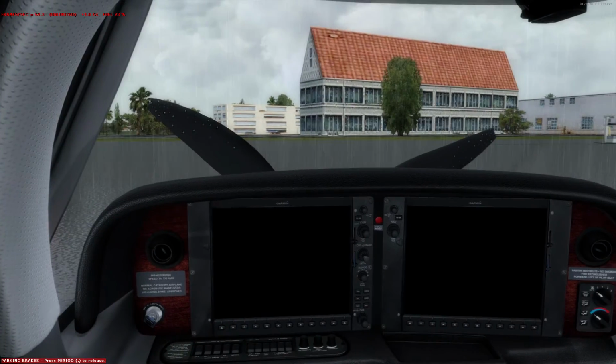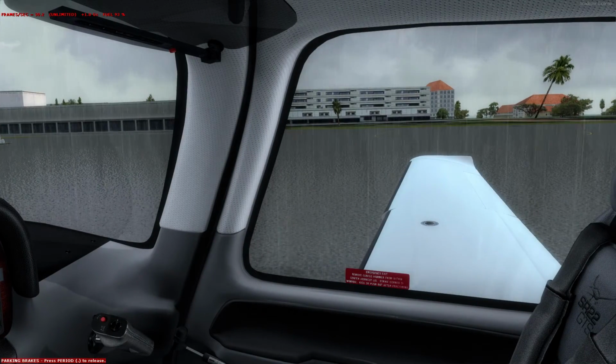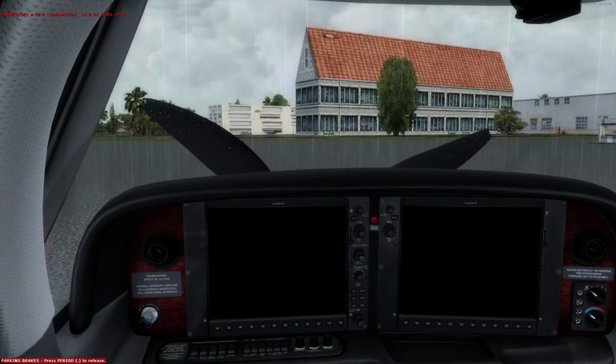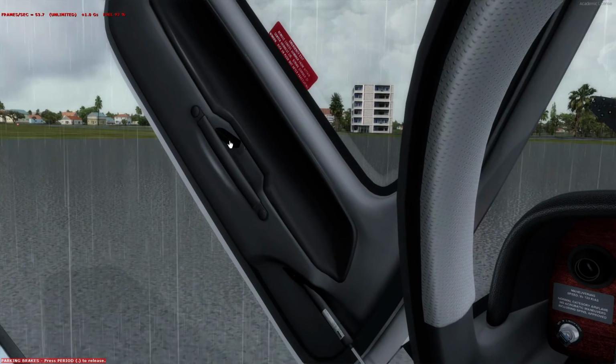Anyway, I hope you've enjoyed that. I found that a lot of fun. And it wasn't a bad landing, considering. By far the best so far out of the two. That was definitely the better one. And given the weather, not too bad at all. I'm getting wet. I'm just going to close this.